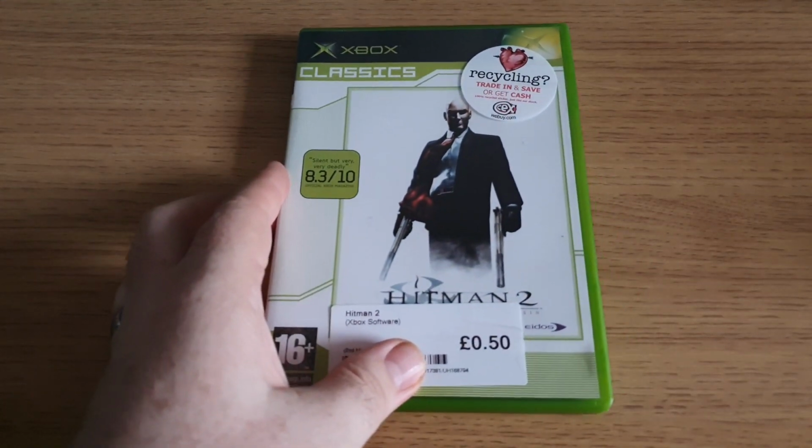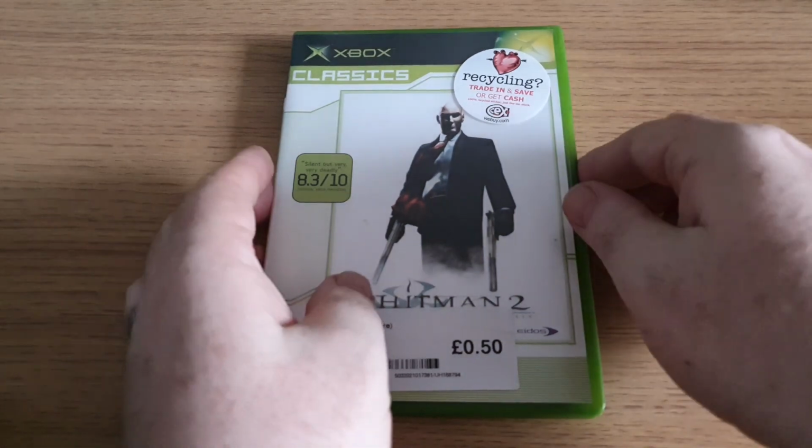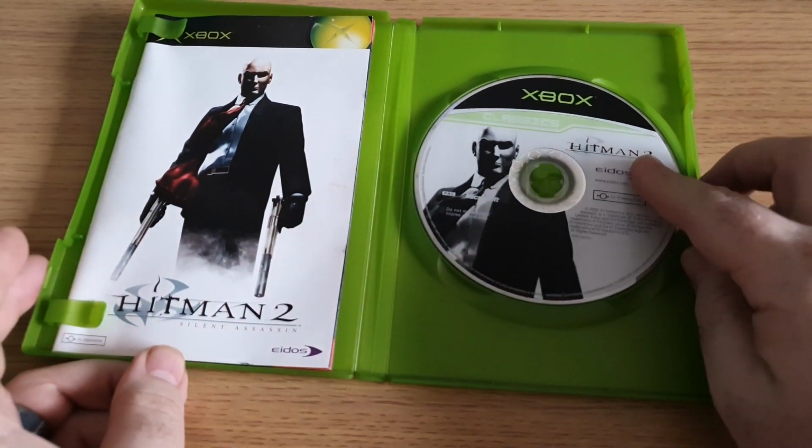And where are we now? Back to CEX now, and this was the second trip of the week that I made. First game for 50p, Hitman 2, a classic, as you can see by the scores, on the original Xbox. Again, manual included.